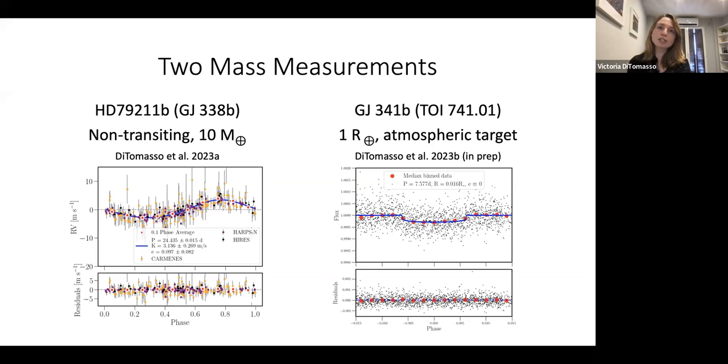And then the second project I will be sharing with you is trying to get a mass measurement for GJ341b, also known as TOI 741. This is a candidate planet that was discovered in TESS. It's got a radius of about 1 Earth radius, and it is a JWST atmospheric target. And this project is still in progress.